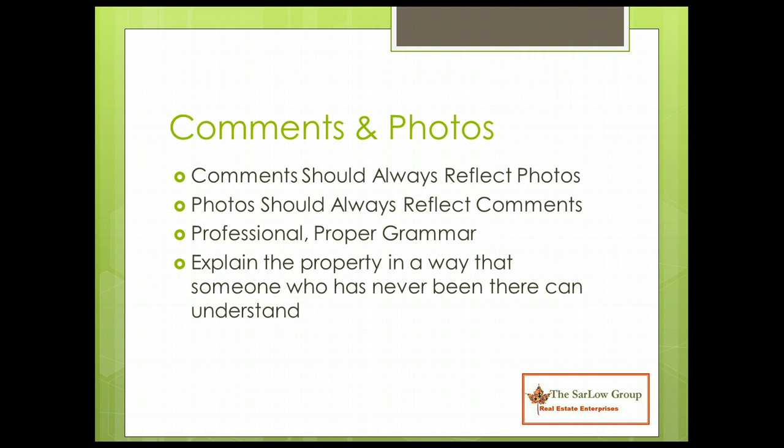Next thing we want to cover is photos and then comments. You want to make sure that as you're submitting your results and completing your inspection, anything you put in the comments is always reflected in the photos, and also that anything in the photos is reflected in the comments. You want to make sure that those two things go together. If you say that there's a car in the driveway, we want to make sure that in the photo we can see the car in the driveway.